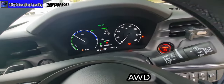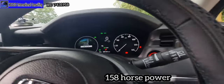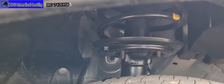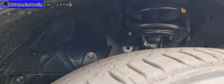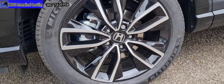The AWD MPG ratings can be 25, 30, and 27. The horsepower remains at 158 at 6,500 RPM. You're changing this one? Oh, the drive mode. Okay. Yeah, the wheelbase is 104.5 inches. The length is about 179.8 inches. Height is 3.4. Width of 72.4. With a very good suspension, as you can see. And a very good tire with 18-inch alloy wheels.